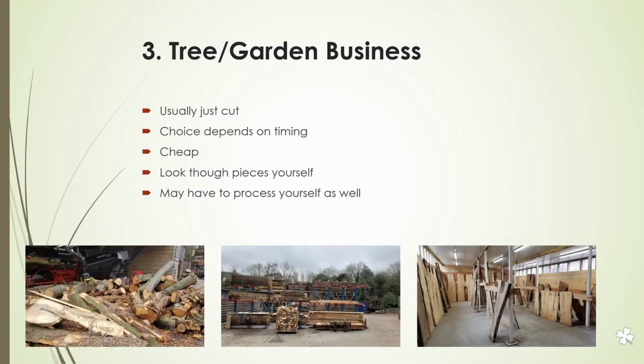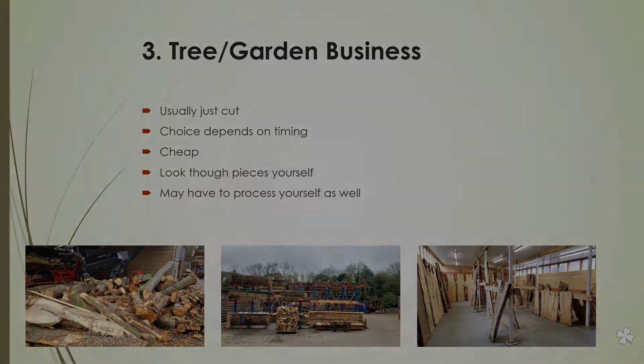Third option is a tree or garden business. There trees are usually just cut and your choice depends on when you arrive. Can be reasonably cheap, though you have to look through your pieces yourself and you may have to process it. Sometimes they do have some sort of showroom, but you'll pay a little bit more for those pieces of wood because they're usually kiln dried.